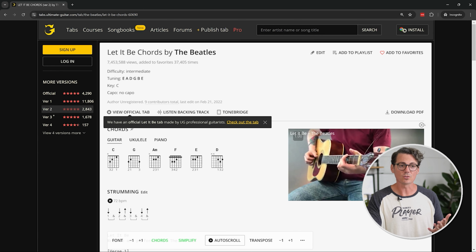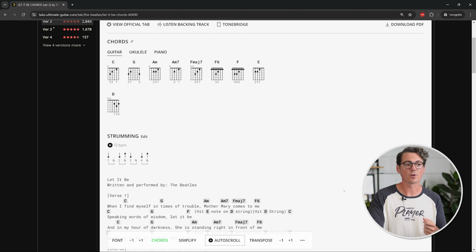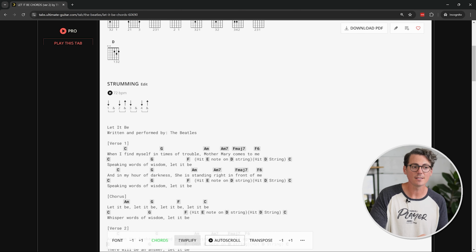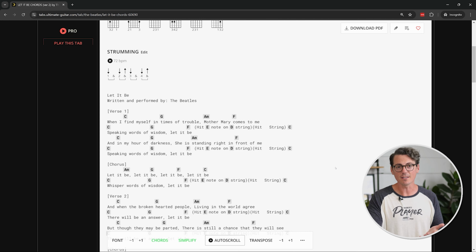So what I'm going to do is just X out any ads or anything we don't need here. And here's the next trick, is we're actually going to hit this simplify button at the bottom, because what simplify does is it takes any crazy chords, like you see this one right here, it's got a 7 in it, an F6, any chords that are not major and minor, it converts them to major and minor, and it sounds pretty much just as good. So we're going to click simplify, and now we just have major and minor chords.